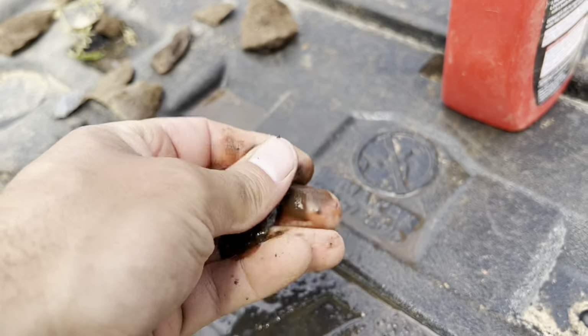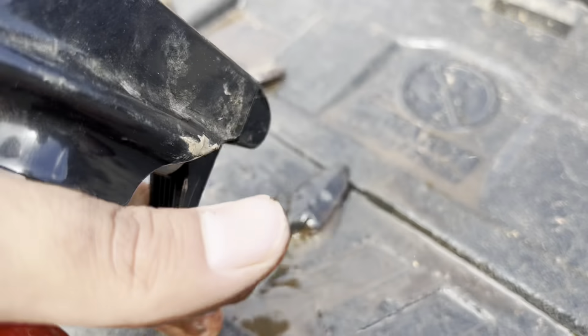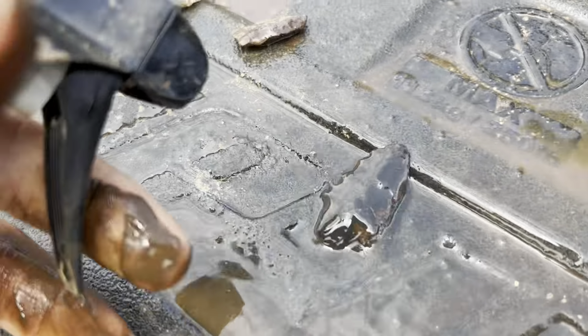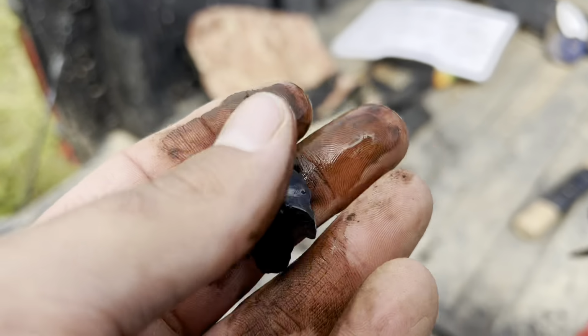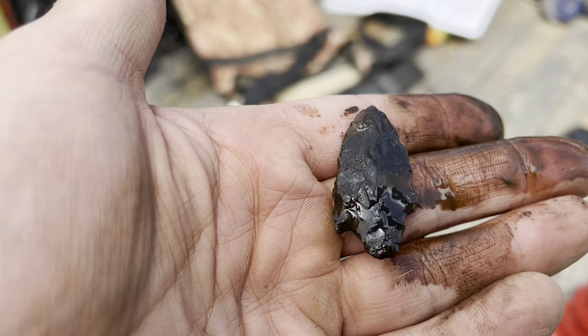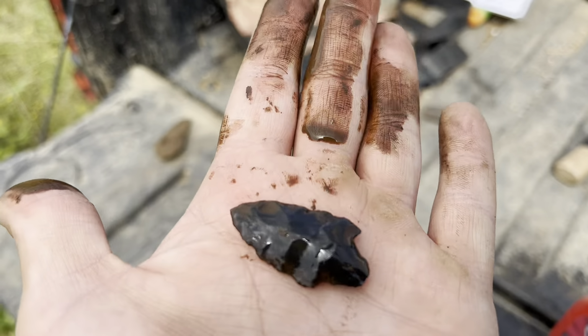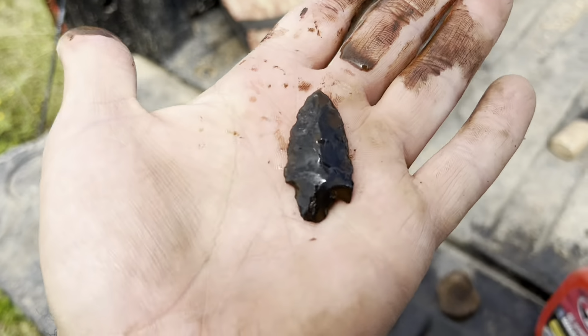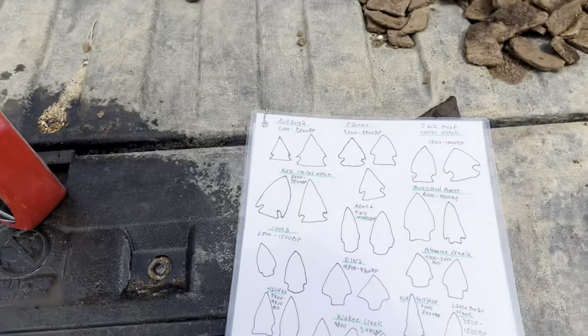Should have brought my brush. Now I forgot. I always forget something. Oh yeah, man, that color's there. That's like a high shoulder. See how that shoulder's a lot higher than the other? There's a name for that style. It's like an offset, corner notched. Can't remember what that's called. Let's go to my cheat sheet over here, see if I got something similar to it.